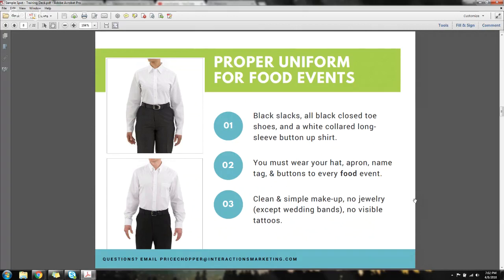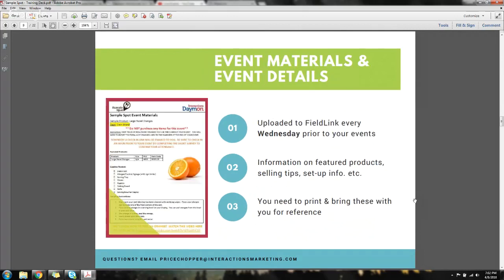However, nothing else should be on. So no earrings, no extra flair there. Okay. Event materials and event details.